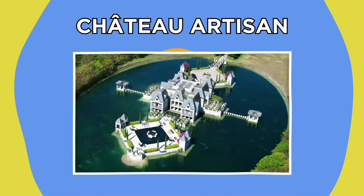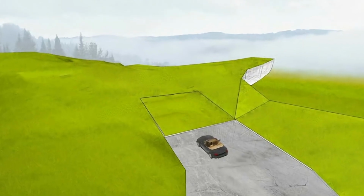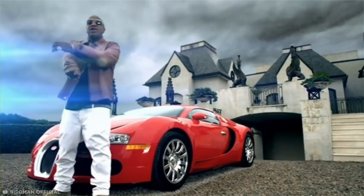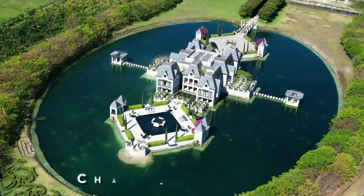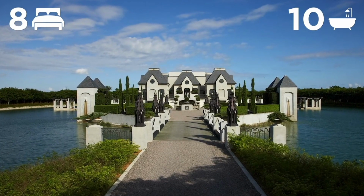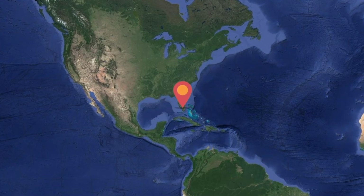Chateau Artisan. From a home that wants to stay out of sight to one so far in the spotlight that it's even been in a rap video. This is the Chateau Artisan, an 8-bedroom, 10-bathroom mansion located in the Redlands area of Florida.